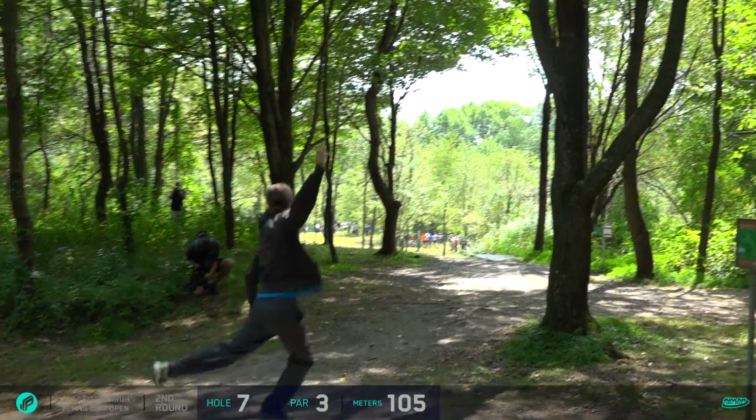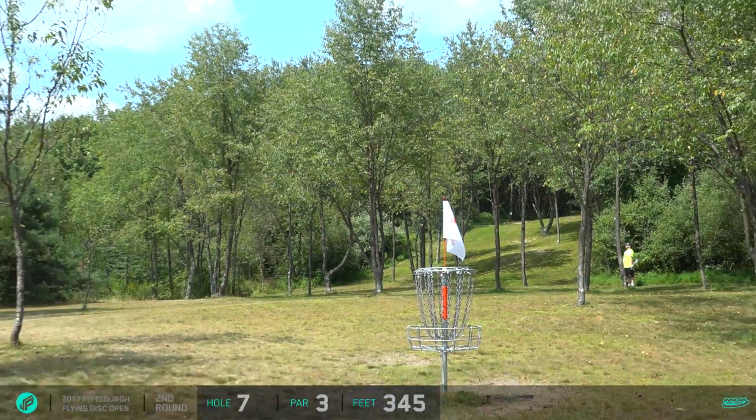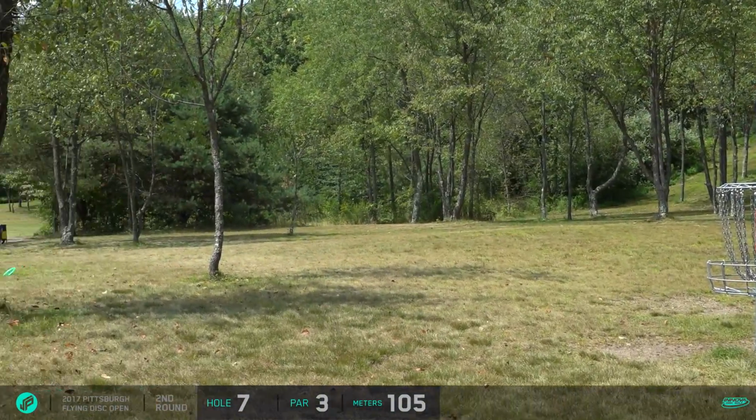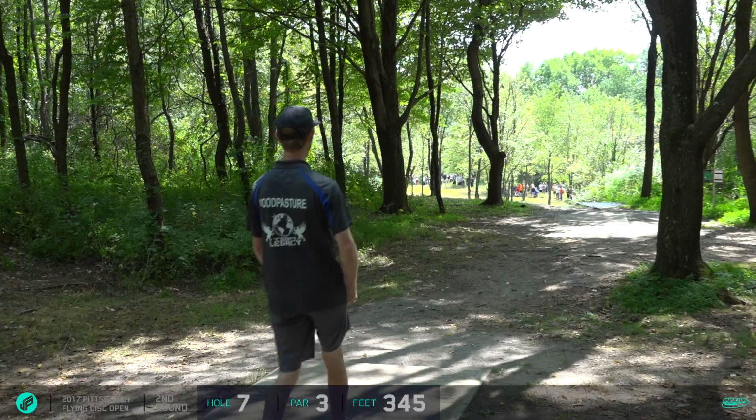You really just need to get this hyzer up in the air, just like MJ's done. If you throw it high enough, there's nothing to hit. You just have to not be way too long. He took a weird reaction. Yeah, unfortunately, the pro backspin does not work in his favor on this hole.